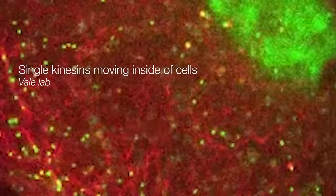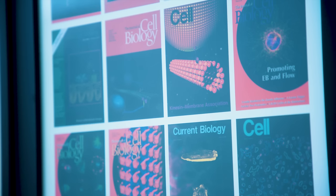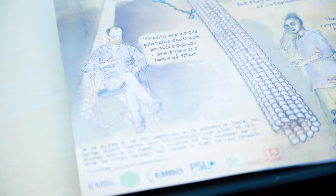How does something that's a millionth of an inch in size generate that motion? My lab at UCSF spent about 10 to 20 years trying to figure out the answer to that question.